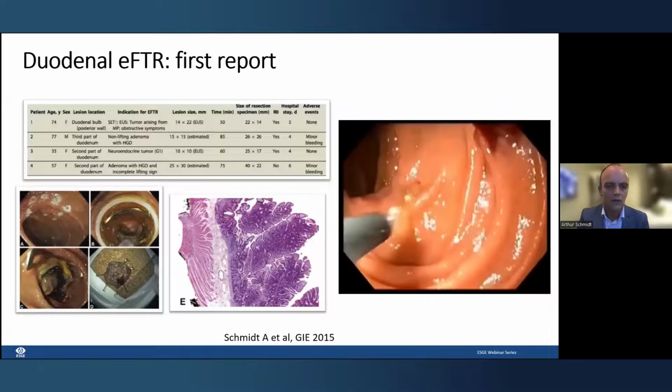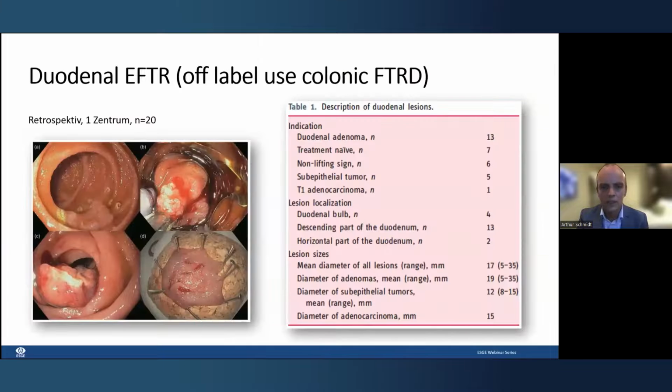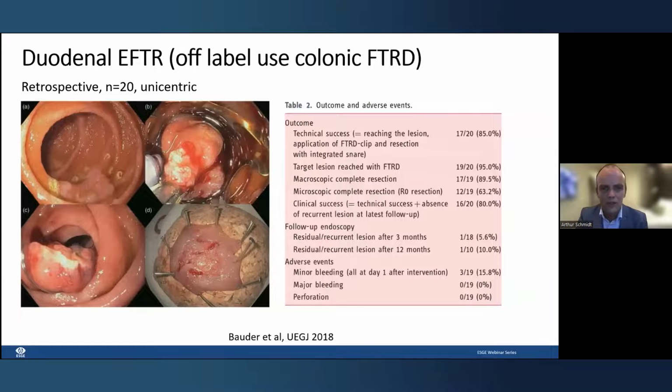I think this was our first series on duodenal use. I will skip that. And this is today the largest study on the duodenal FTRD. This was also done by my former group in Ludwigsburg, 20 patients. Data was quite good concerning complications and also concerning technical success. However, as you can see here, the R0 resection rate was not optimal, 63.2%. This was maybe due to the fact that at this time we were not very experienced in the use of the device, and maybe we included too advanced lesions. So this is a thing we should address in the future, I think.